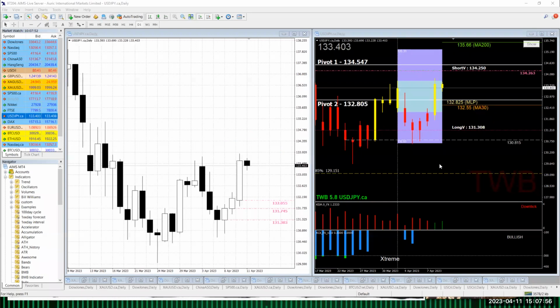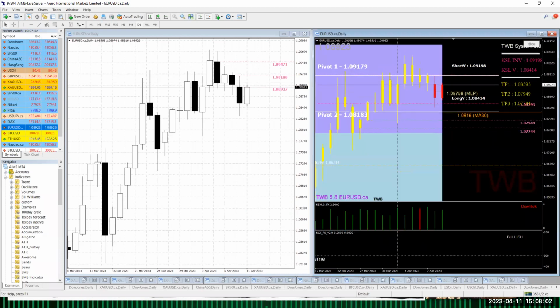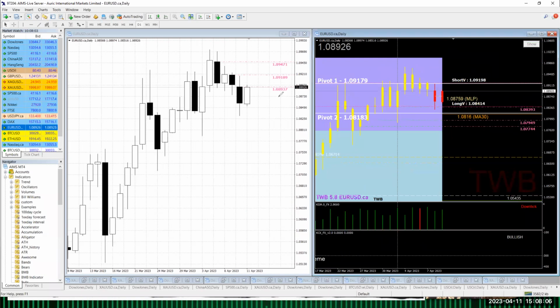Now this is euro, and euro has rebounded a little bit today. Same thing like the pound, the euro has now recovered, and what we are seeing on our screen is a recovery all the way back to yesterday's opening price of 1.0893. So basically you can see from the screen here, KSI is green and there's no KCX. So that's why everything has been done pretty nicely.